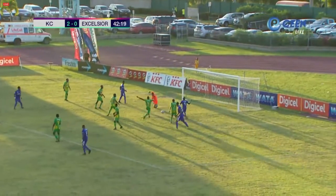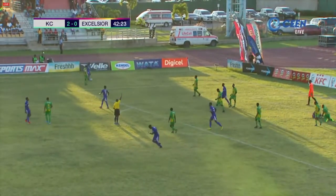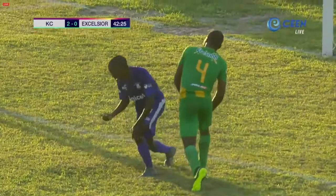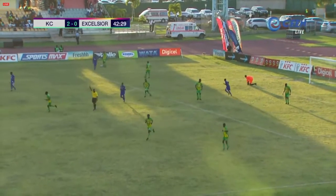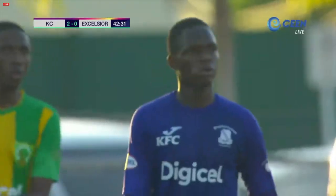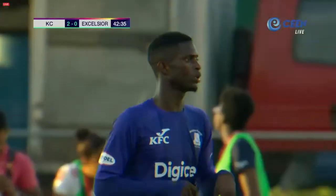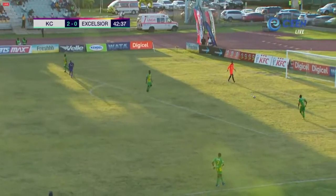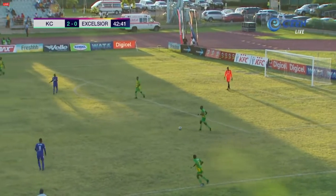This one is whipped in. And again, it's floored by Smith. And the flag has gone up for offside, I believe. I think it's fair to say that we're going to see a lot more of this from this Kingston College team. They're going to be shooting at will at this Excelsior goalkeeper, Peter Smith. He has not instilled any form of confidence.